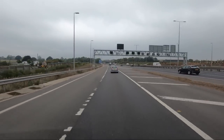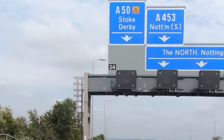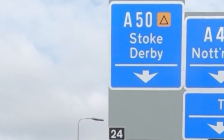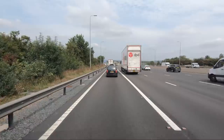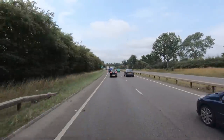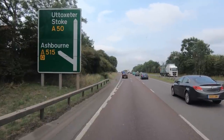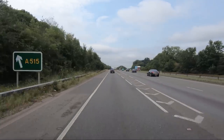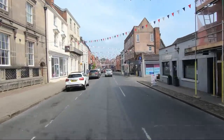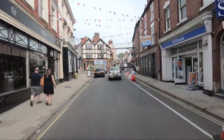Lo and behold, you're on the M1. There's the traffic jam we were warned about. In half a mile, keep left to A50. Take the exit on the left to A515, then enter the roundabout. At the roundabout, take the fourth exit to A515. This is Ashbourne then, with all the flags out. Yeah, they knew we were coming. Keep left to A515.